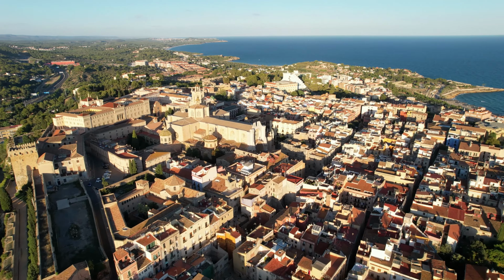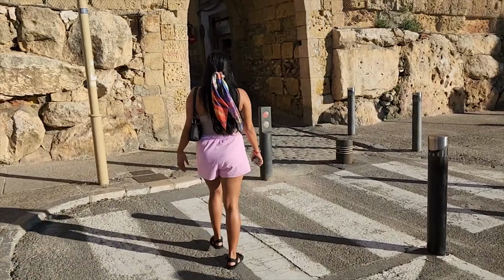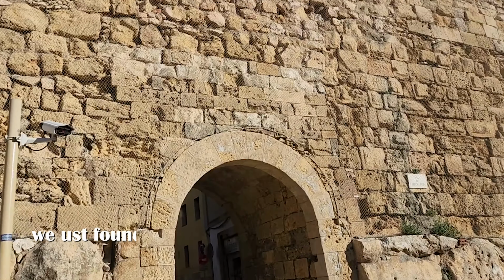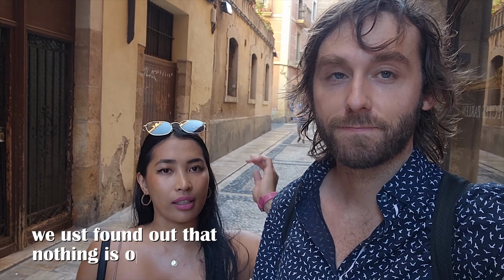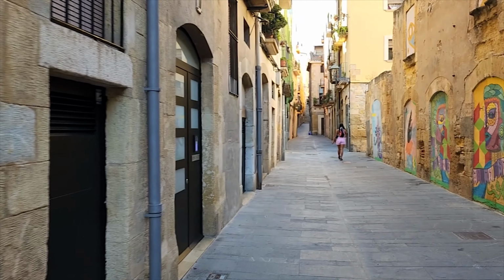In the middle of Tarragona is an ancient Roman city that was named Tarraco, with most of the old city layout and Roman walls still in place today. We just found out that nothing's open on a Sunday. The day of the Lord, that's why. To church. Speaking of church, we're now in the old town of Tarragona, and we're going to go explore this old city and look for the cathedral.